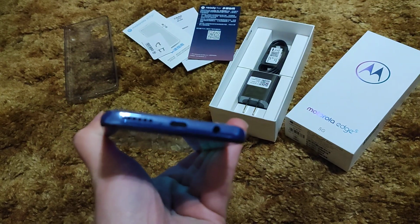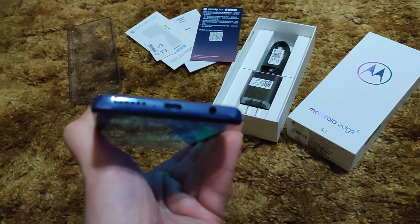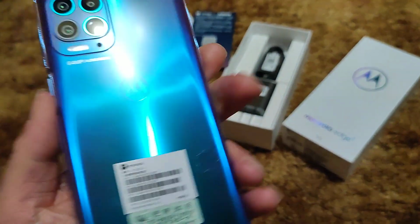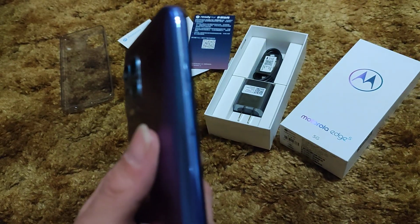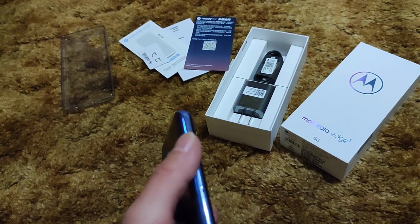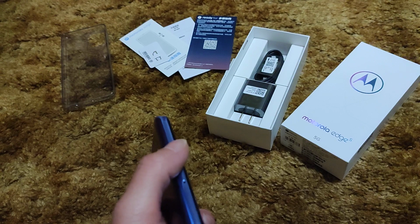And let's see here. It has a speaker, a USB Type-C, a 3.5 millimeter headphone jack, luckily, and this back is really, really good. There's your task key. You can set that to whatever you want, Google Assistant or whatnot.